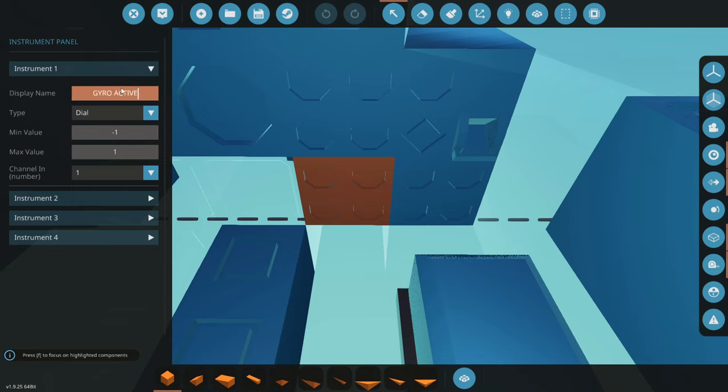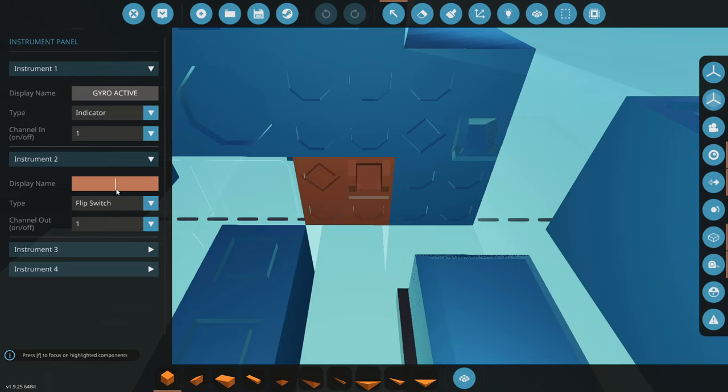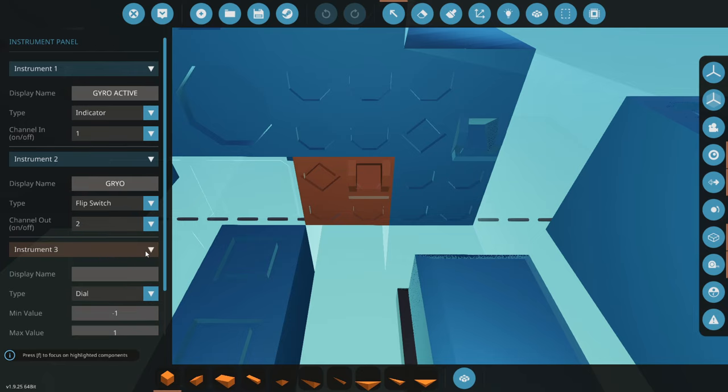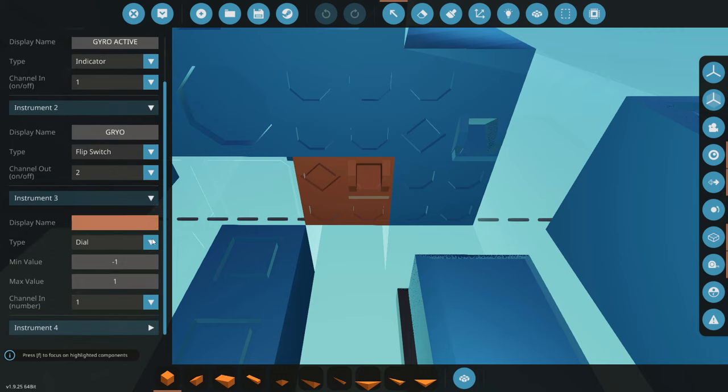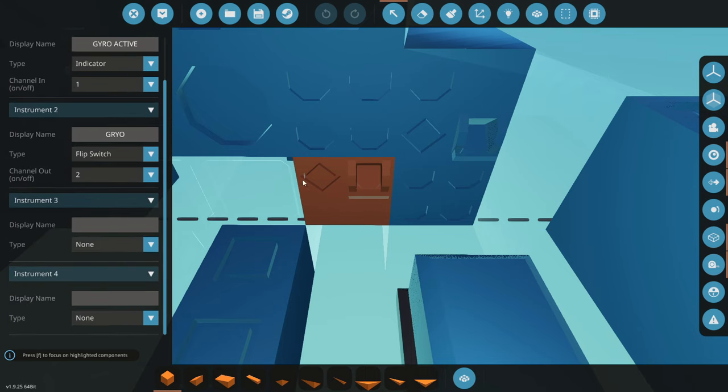gyro active. This will be a light indicator and we'll have a switch, a flip switch. This will be the gyro. Put that on 2. Is there anything else that can go here that would make us understand what's going on? I don't know if we need anything here. So we'll just do none and none until we figure it out. That's fine. So that's our gyro.